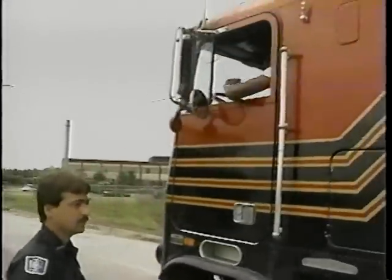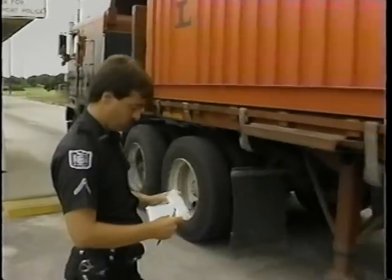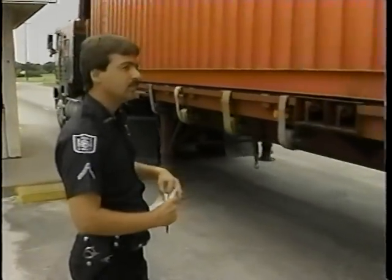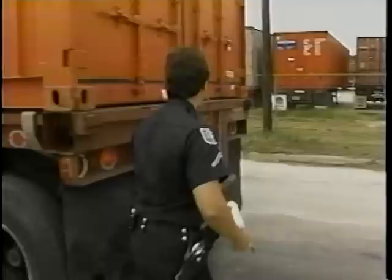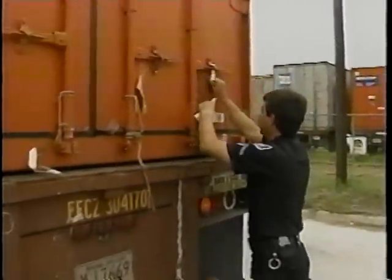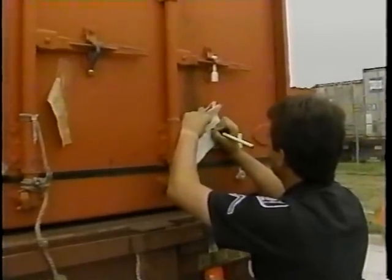Particular attention should be paid to the seals affixed to all containers within the port. During the inspection, the number on the seal should match the number annotated on the container's documentation. If it doesn't, an illegal entry of the container may have been attempted for the purpose of theft or the removal of contraband.